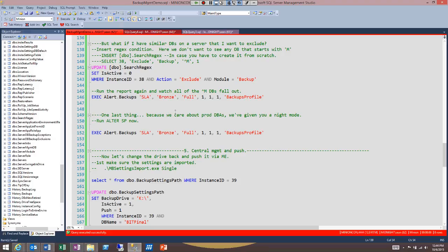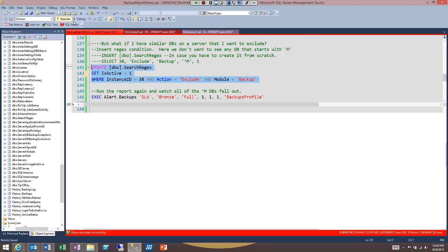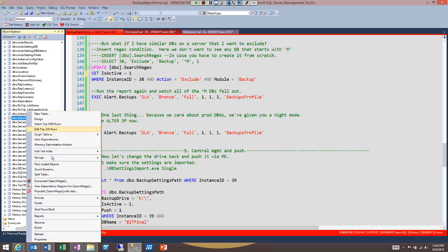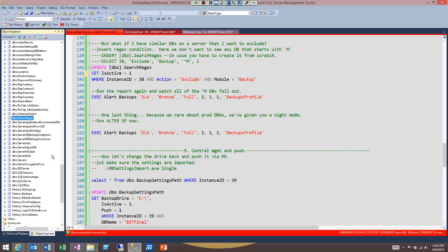So right now, we are going to exclude any database that starts with an M. So I want to set active equals to 1, and I'll show you that table here in a second. There we go. So for instance ID 38, which I believe is AG1, I don't want to see anything that starts with an M. Let's go ahead and take a look at that. Edit is fine. There we go.